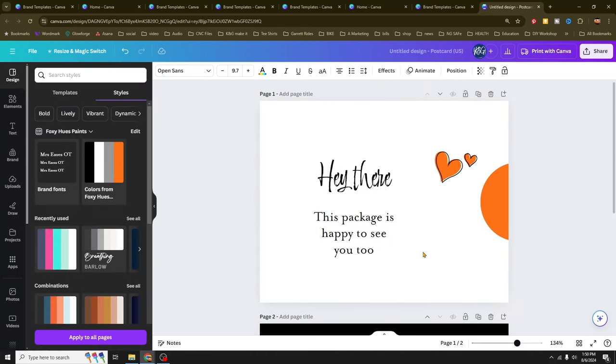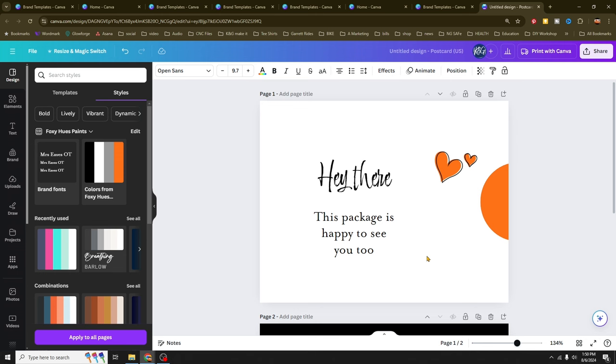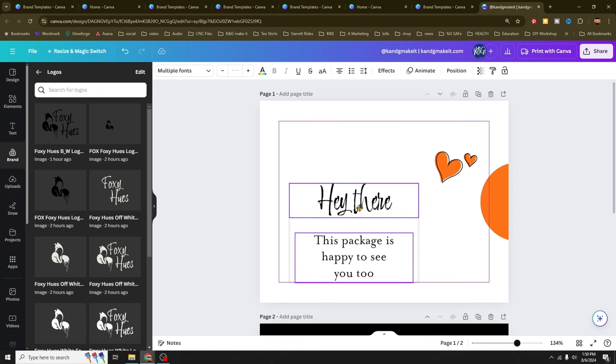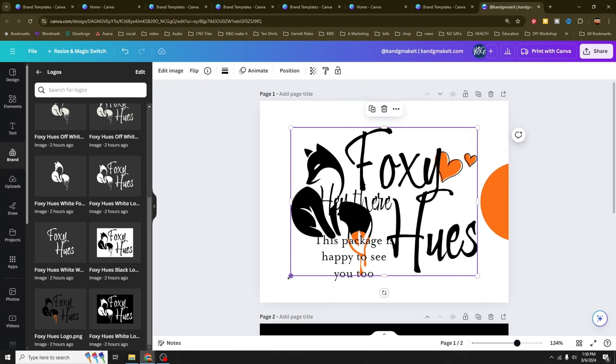And now we have a quick and easy postcard. It looks great, but still missing something. I'm gonna add one more thing. Let's go over here to our brand, right here. And let's add our logo. We need to add a logo on here. I might select these two, drag them down, and then here are all of our logo options. Let's choose the one with the orange tail.